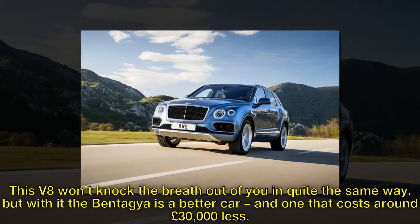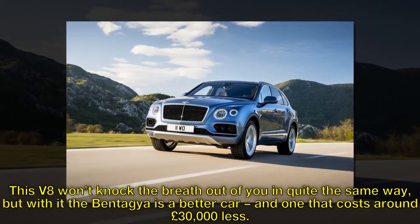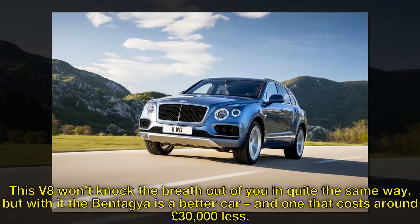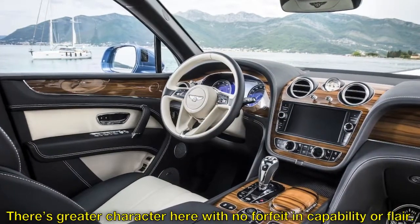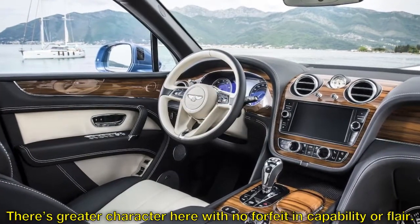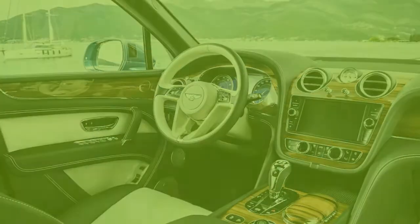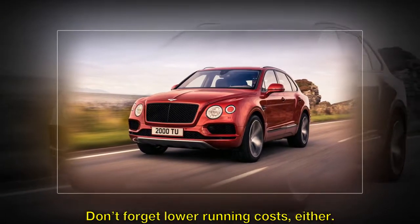This V8 won't knock the breath out of you in quite the same way, but with it the Bentayga is a better car, and one that costs around £30,000 less. There's greater character here with no forfeit in capability or flair. Don't forget lower running costs, either.